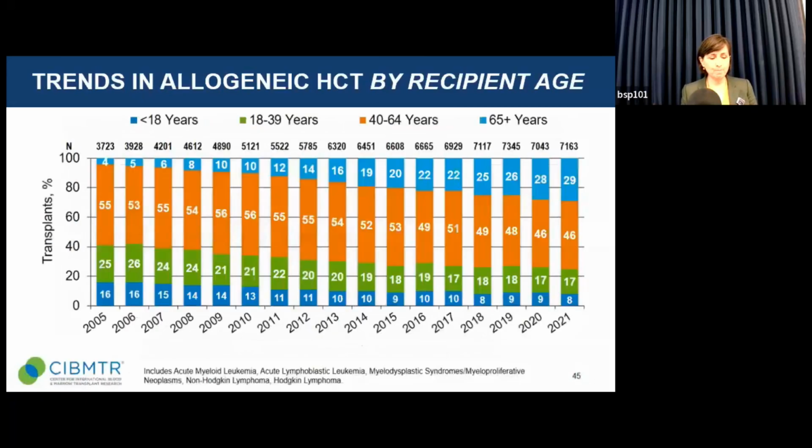And here again, the trends, as you can see by age, right? We didn't transplant the over-65s. Look at 2005. We really didn't like to do it. Now a third of them are 65 plus because we have better care for them, better supportive care, better conditioning, and they do fantastic.